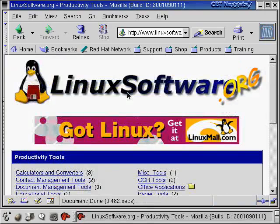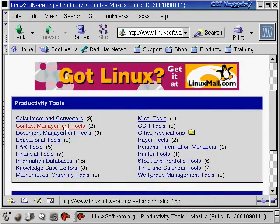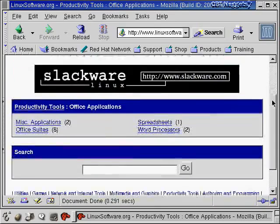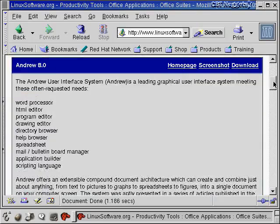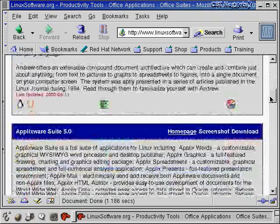Let's go under productivity tools here, and you can see a whole bunch of stuff here: fax tools, financial tools, office applications. Let's go into office applications, and when we go in there, let's go to office suites. Okay, so here are the office suites that are available for Linux. Andrew is a very mature office suite, and it's got word processors, editors, spreadsheets, all sorts of stuff.